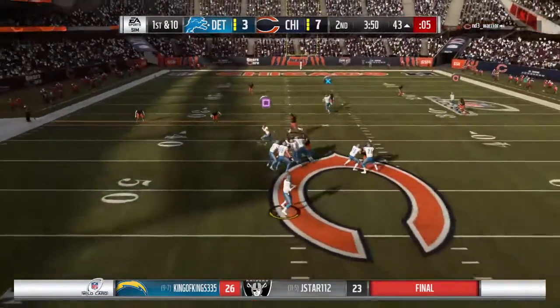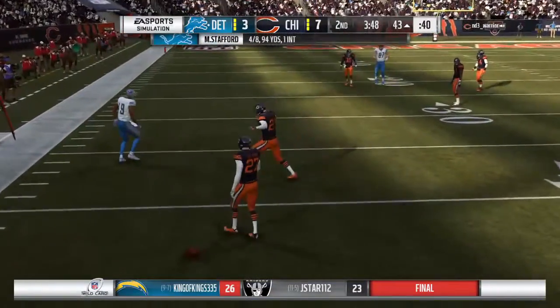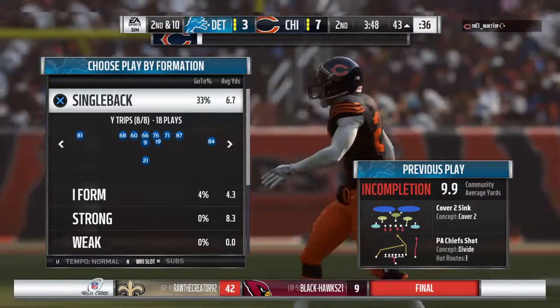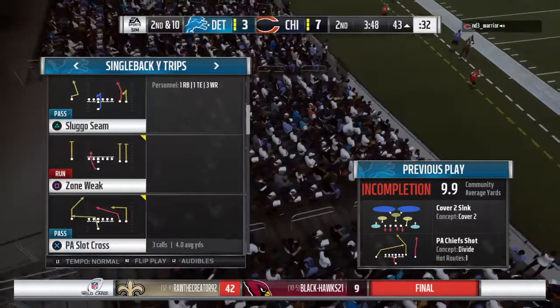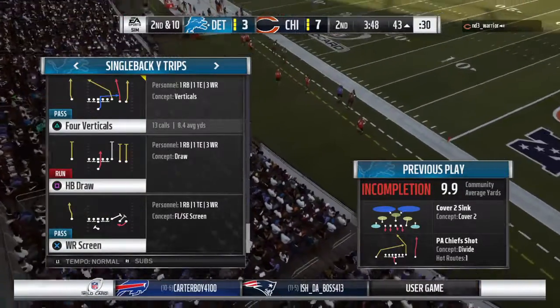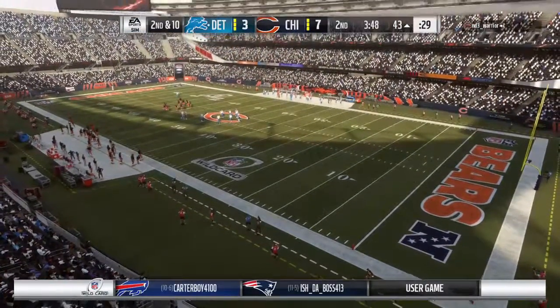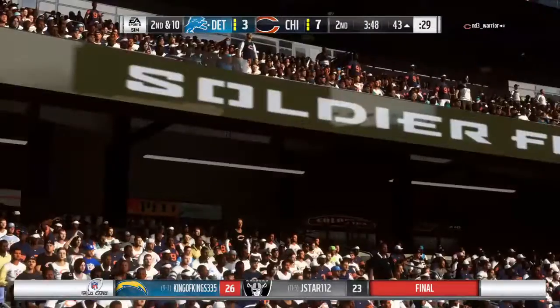After the interception, here's Stafford. He couldn't quite hold it. Got hit. Ball pops out. Incomplete. Seems like this defense, especially the secondary, has really been contesting about every throw in this first half. Reminds me of a good half-court defensive basketball team. Every time a pass is thrown, they're right there in good defensive position, able to affect the play.